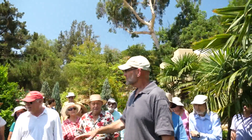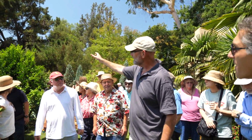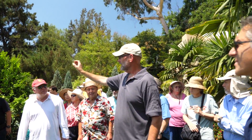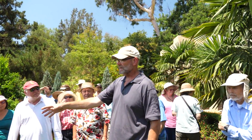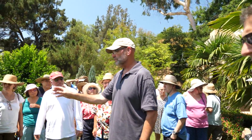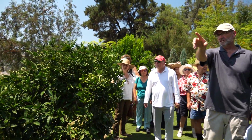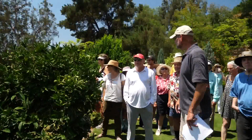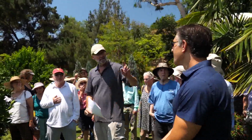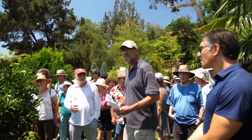Dwarf Washington. Okay, so here's our line of citrus. We have a Eureka lemon, a Bearss lime, a Moro blood orange. This is a dwarf, this is a semi-dwarf, it's a Washington navel, Valencia, another Washington navel over there, and another Valencia, and then finally a Satsuma tangerine. And as I mentioned over there, we have the kumquats, the Nagami kumquats.